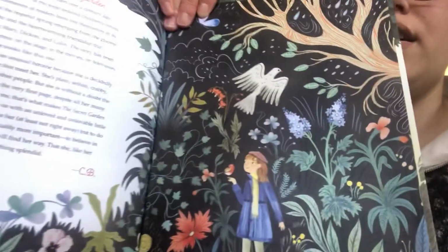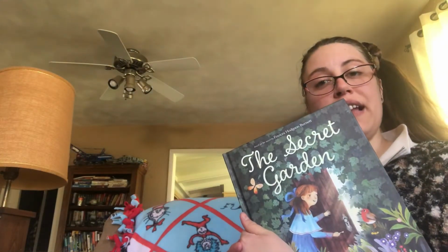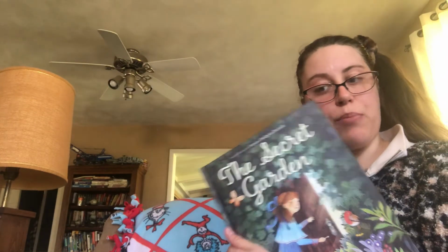I like the back cover there. All right, that was The Secret Garden. Let me know if you want to borrow the book at any point next year, and I would be happy to loan it to you.